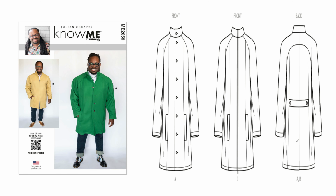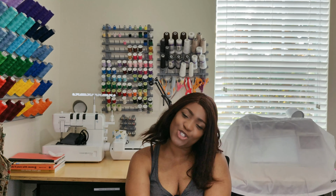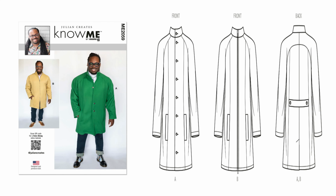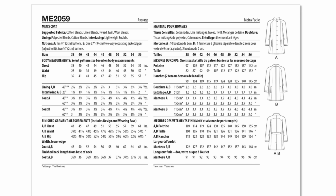So the next pattern is 2059. I just spoke about him, and it's Julian's pattern I am so excited for, which is a men's coat. Why not? So let's go ahead and get into it. So Julian created a men's coat. It is an average to sew pattern for sure. So in terms of the sizing, it is size 38 to 46 and 48 to 56 on this pattern.